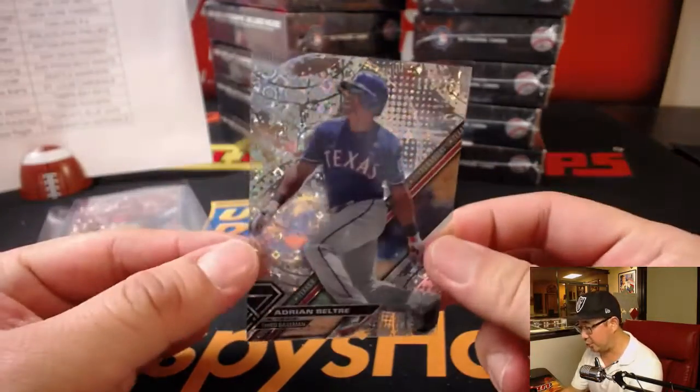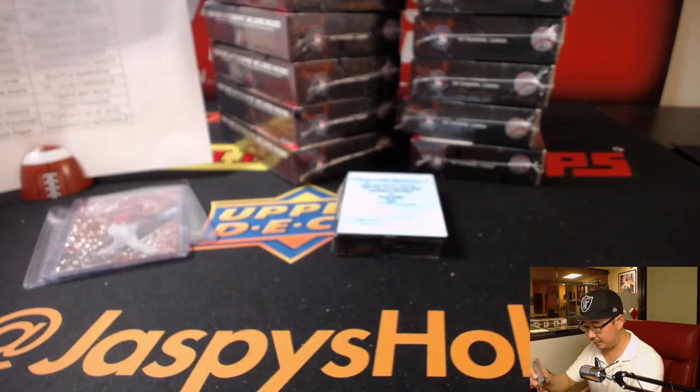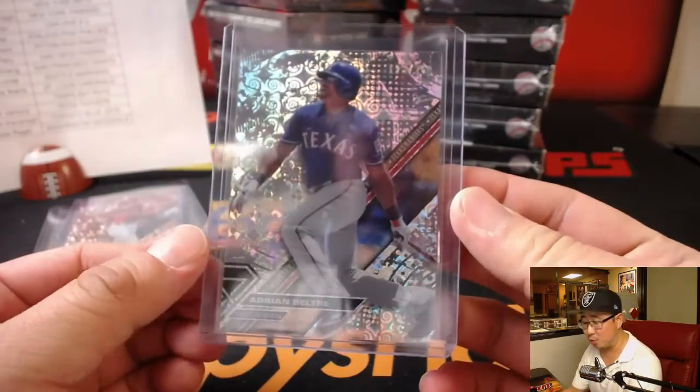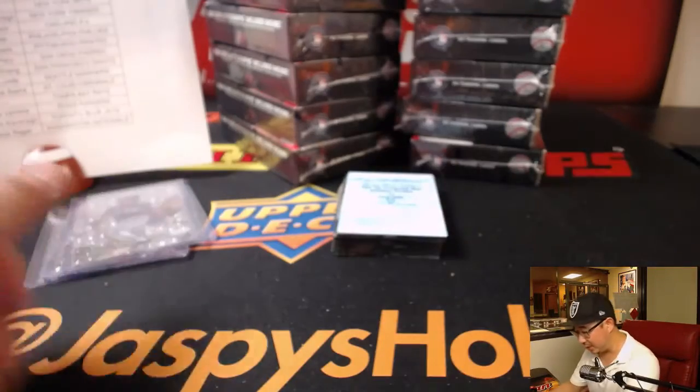Next up is Adrian Beltre, 3 out of 250. That'll go to, I almost said Dodgers. He hasn't been a Dodger in a long time. That'll go to the Rangers. Yeah, I guess I was thinking, I wish the Dodgers still had him.